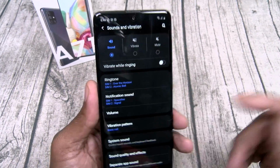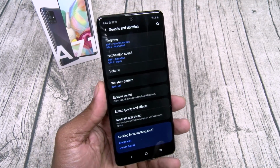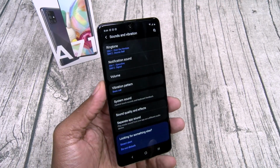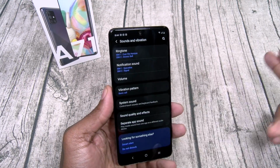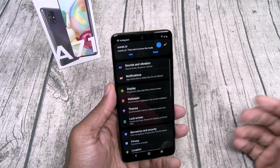Okay, see, dual SIMs. Sound quality and effects. Separate app for sound. Now, we go over this all the time. If you connect this phone to a Bluetooth speaker, say you're having a little get together and you're playing music, you get a text message. It's not going to interrupt your music. You have a separate app for sound. Said that backwards. Let's keep it moving.